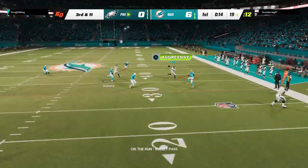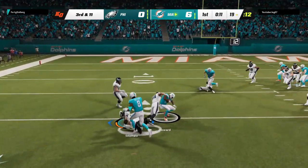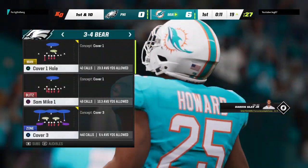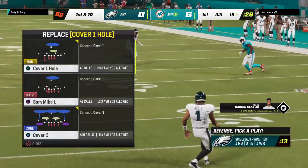He'll buy some time, right, into heavy traffic, and it's intercepted. Picked up by Xavier Howard. And the Dolphins are going to take possession of the football. And they'll take possession already in the red zone and in a great spot to add points to the scoreboard.